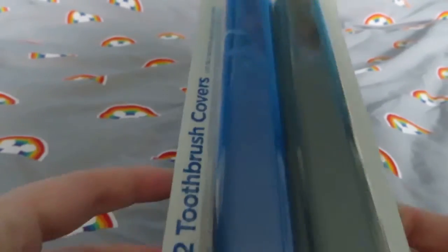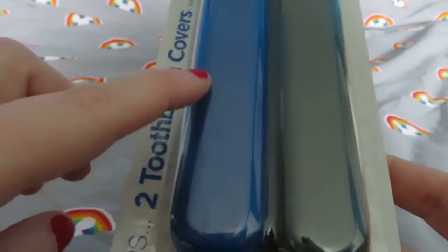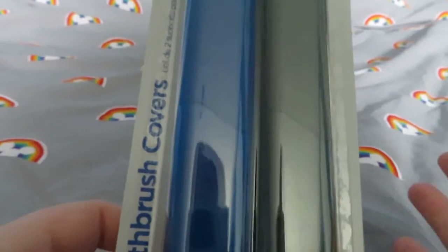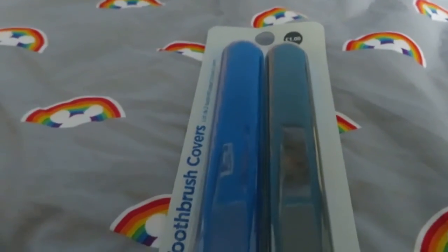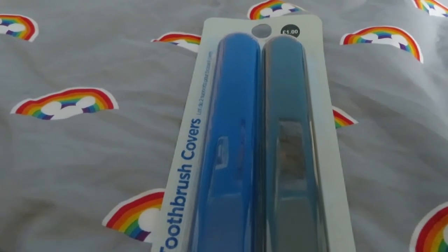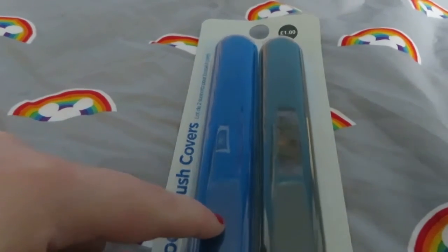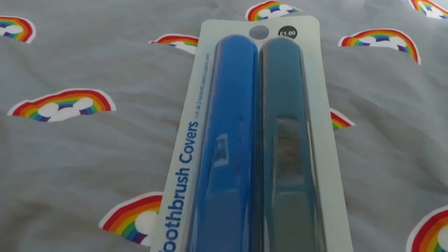I buy these because they end up covered in toothpaste and whatnot, I don't even know how. Obviously you can clean them out, but I was getting it because the last one I had the cold. Just like two weeks ago I had the cold and I was keeping my toothbrush in there. But then obviously after I had the cold, I got rid of that toothpaste.